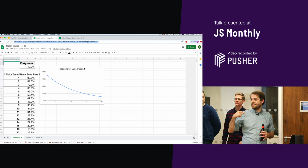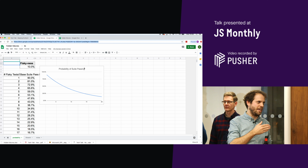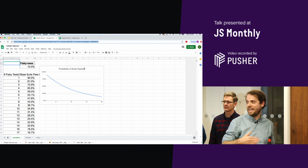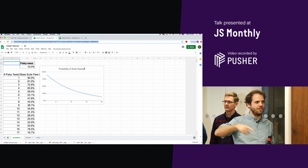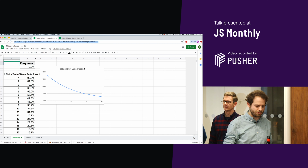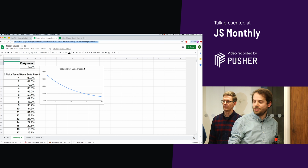And what makes it worse is these aren't necessarily just tests. It could be any step in our pipeline. So that number is not just the number that you've got in that test suite or in all of your test suites. It's also added to all of the things that you're doing anywhere in your pipeline. And you can see that curve drops off really suddenly at the start before it starts to flatten out. So, okay, you might say, oh, well, 10%, that's pretty bad.